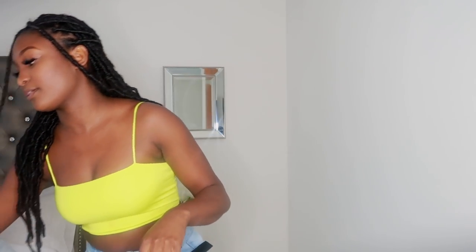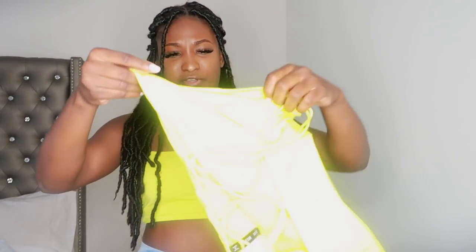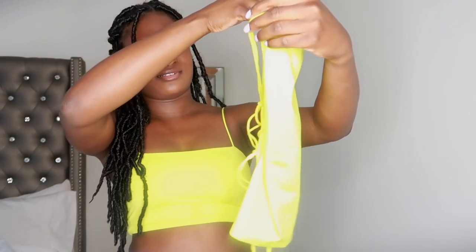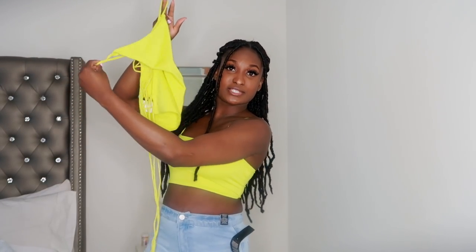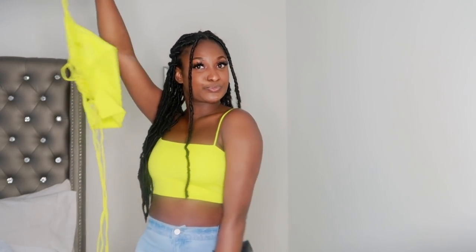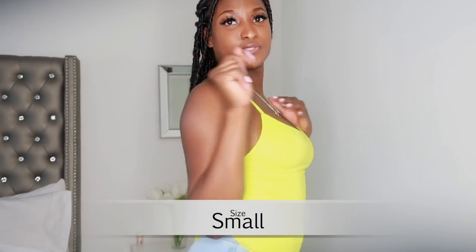And I have this other top that's the same color. I don't know why I would get two of the exact same color shirts. I don't know what I was thinking. But I was trying to figure out, like, what is this, girl? But I think it's a shirt. So I'm gonna try this on. You guys can't even see. I'm gonna try this on right now and then I'm gonna show you guys. So we have shirt number 2.